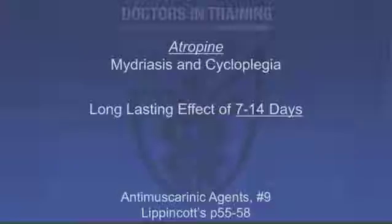So let's talk about therapeutic uses of atropine. So we've already talked about the eye. So there's an ophthalmologic use for these medications, sort of. We don't really use it much anymore. But you can use this topically to cause both mydriasis and cycloplegia, which is, again, the inability to accommodate. Now, this can be helpful for eye exams, but the effects are very long-lasting, 7 to 14 days.